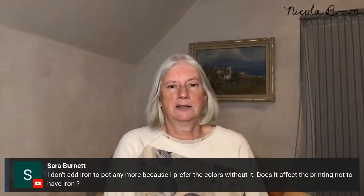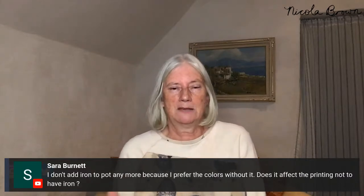So Sarah is saying she doesn't add iron to the pot anymore because she prefers the color without it. Does it affect the printing not to have iron? So Sarah, that's a really, really good question. You are an experienced eco printer, but for those of you who are not, the rusty metal in the pot actually helps make things more light fast and color fast, because it's mimicking ferrous sulfate as a mordant.